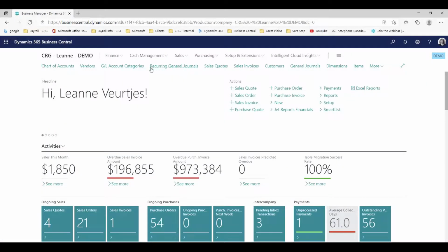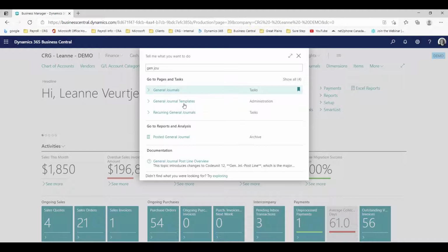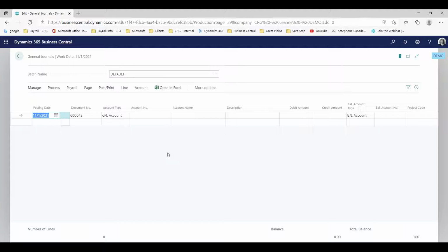Journal entries. If I do a quick search, I can find general journals. The way they've done journal entries here is kind of similar to what GP has. GP currently allows you to copy and paste journal entries in. Business Central does that as well. And as long as you've got the layout of your columns here, you can actually come in, copy and paste your journal entries to make that much faster. Again, things can be edited in Excel. You can actually set up a journal entry, edit in Excel, add more lines, publish it back. So there's multiple ways to deal with high volume of journal entries in the system.